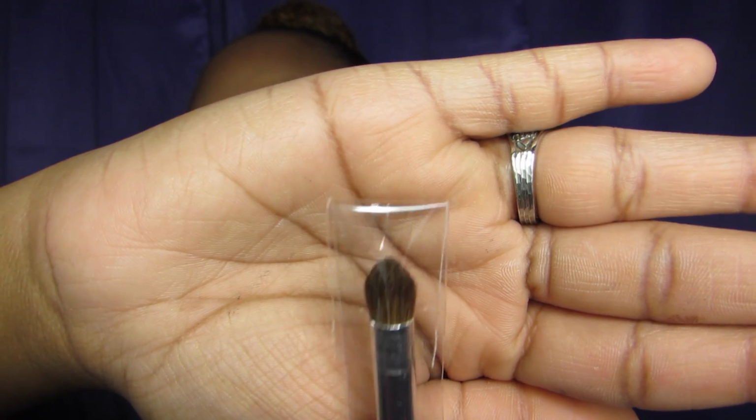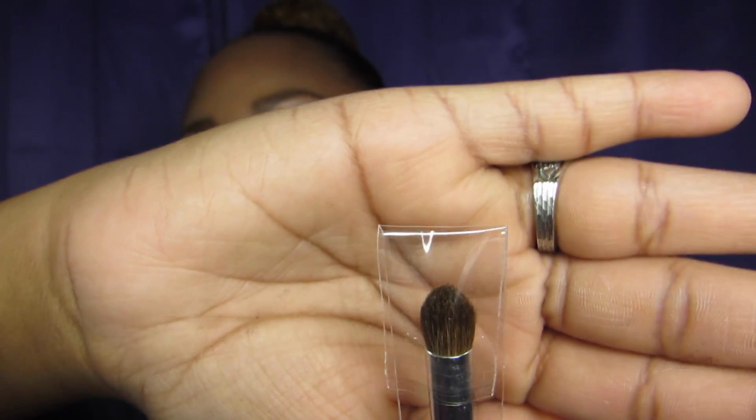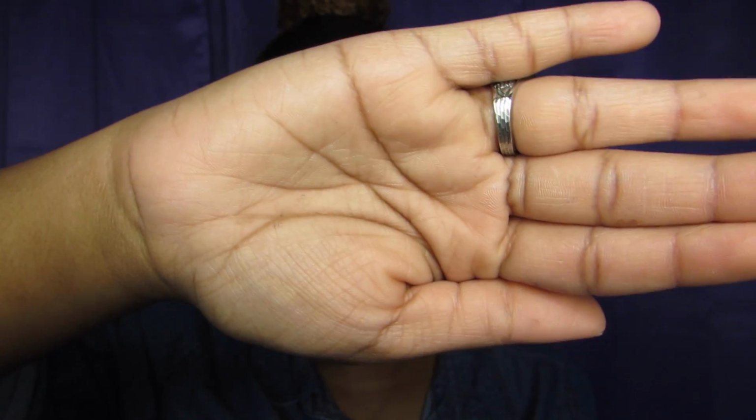Here's another little brush. This is going to be good for blending in the crease. As you can see, it's like a dome pointed brush. So this will be really good to get in the crease for lots of precision work.